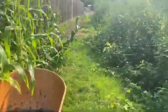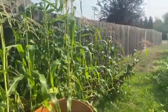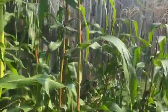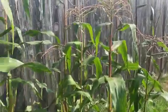So let me show you this. Oh, this makes me feel like a real farmer. This is the earlier harvesting corn, and this is the late. And we've already had, I think, maybe 6 or 8 ears of corn come out of it. It's looking pretty good. And the late harvesting stuff is almost ready. I'd say it's really almost ready.